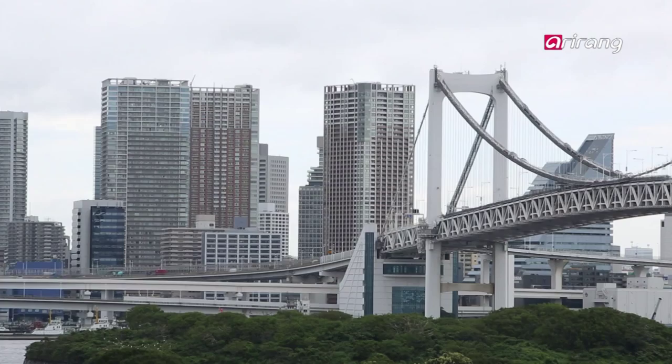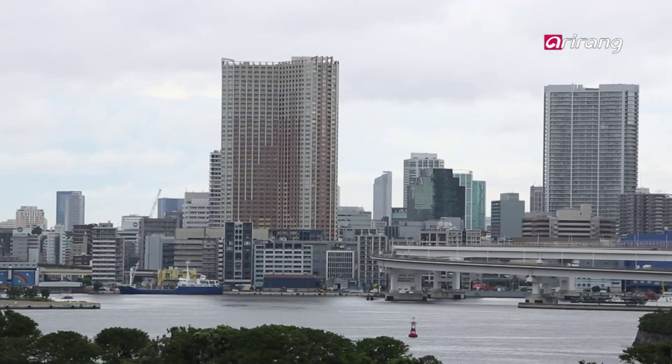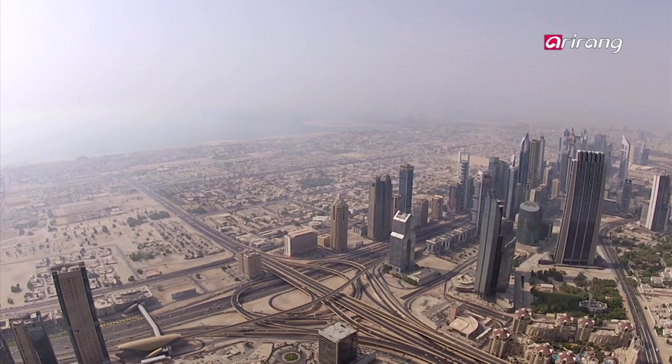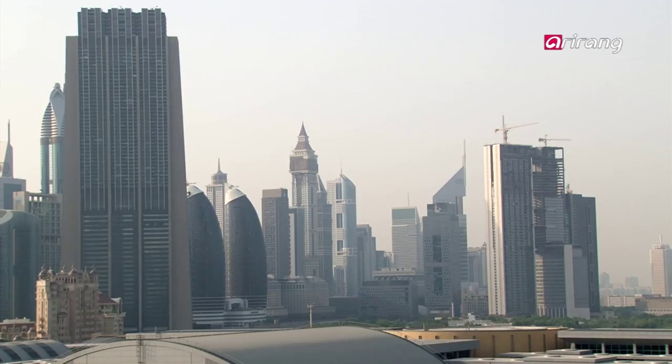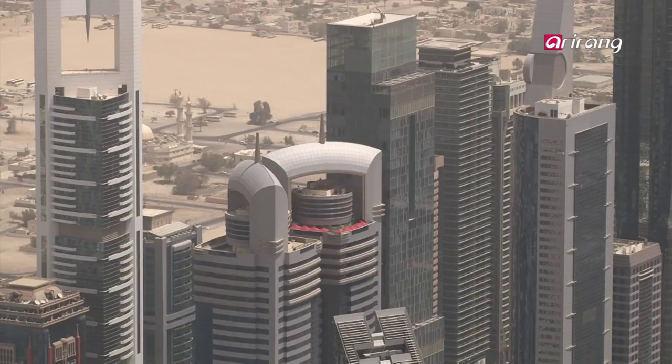Japan is currently a front runner in wind-induced vibration control technology. The latest innovation from Korea has not only been warmly welcomed at home, but has drawn interest from abroad.